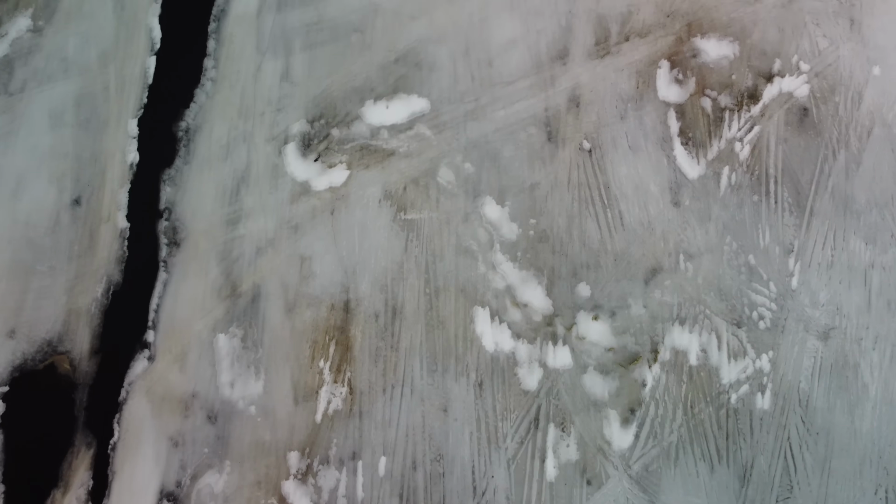We're gonna get camp set up really quick here. Gonna find some good wood for the wood stove. And yeah, we're gonna have a good weekend out here. Maybe go for a dip, who knows? Those crazy Canadians.